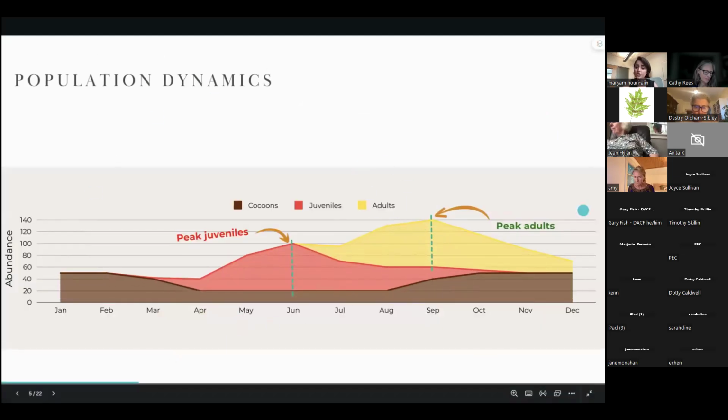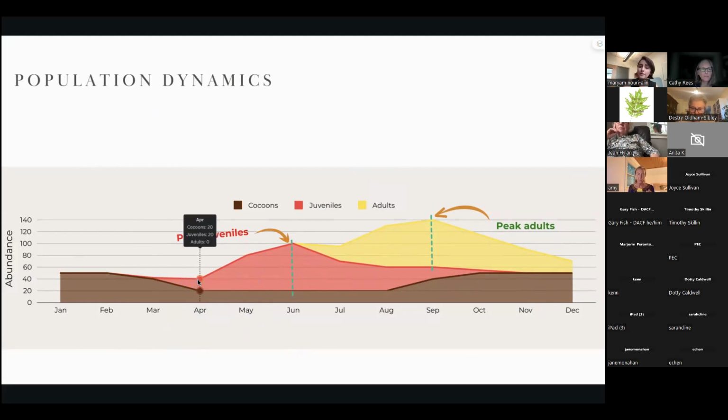This graph is really important if you want to manage them, because when you manage any species, you want to do it when the population is at its high peak, so you don't have to keep reapplying. For example, if you want to control juveniles and you apply your treatments, whether hand picking or whatever it is, you have to keep doing it because they're hatching. But when it's the peak of juveniles, that's a good time. You can target way more if you do it at the peak.